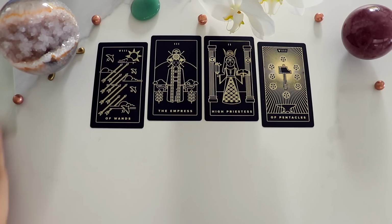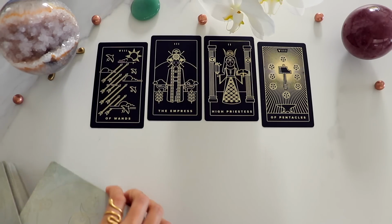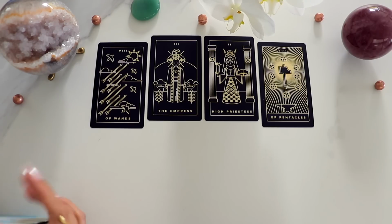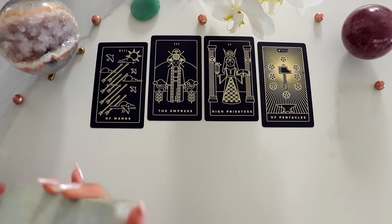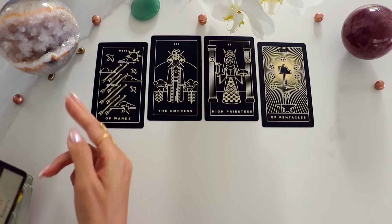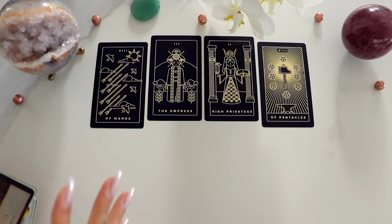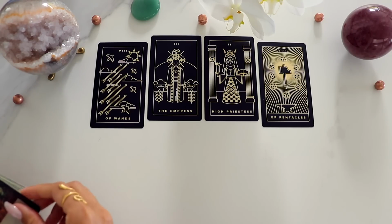So we are also going to shuffle some more cards onto here and see what else we get. I also feel like you're really good at seeing solutions to problems, just since we have these arrows going through these clouds over here. I'm really feeling that that's piercing through any issues, any clouds that are in the way. You're really good at seeing how to get over those things.